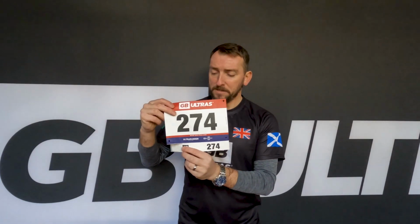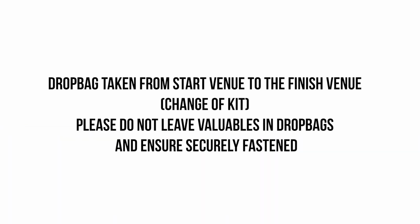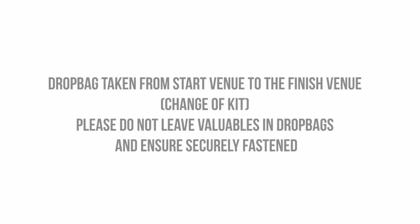You collect your race number, race registration, and just on the bottom there is a tear-off strip. This can be detached from the race number and attached to your drop bag. Your drop bag, race day morning, you'll hand in, which will be taken from the start venue to the finish venue to be waiting for you there.